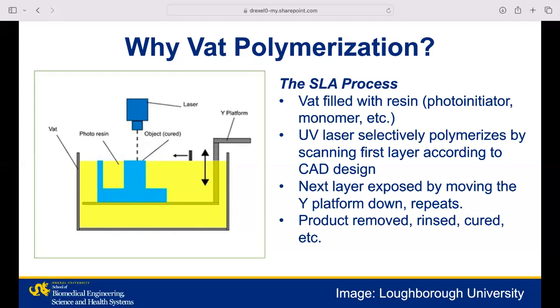Then a UV beam selectively polymerizes the first layer by shining on specific points on the layer according to the CAD design. That UV light is able to activate the photoinitiators and causes polymerization and curing of the polymer because the polymer is responsive to light.